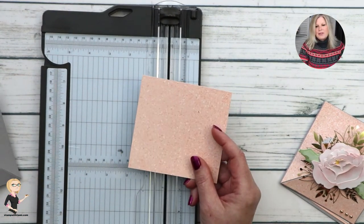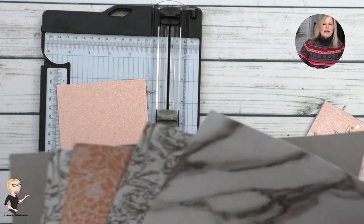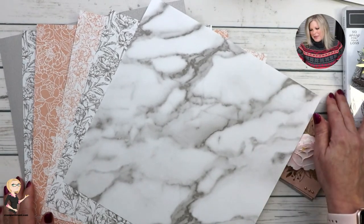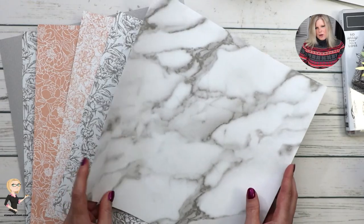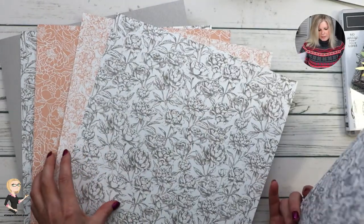next up, I have some designer series paper. Let me show you this paper. It's so stunningly pretty. It's one of those papers that I've been dying to play with, and there's so many different pretty things to play with in the catalog. It's hard to know where to start sometimes, right? So this is called Peony Garden Designer Series Paper. It's double-sided. I love the marble, right? It makes nice backdrops, too.